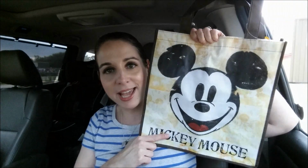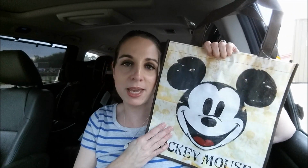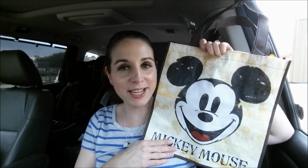And I went ahead and got a tote. This is the Mickey Mouse vintage one. Y'all know my kids love Mickey Mouse, especially Waylon, so I thought he would get a kick out of this when he saw it, so I definitely grabbed and snatched this one. All right, y'all, that was my Dollar Tree haul. I hope you enjoyed it.